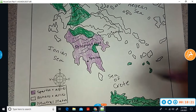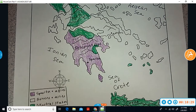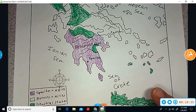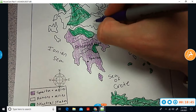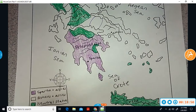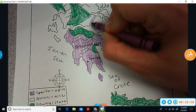Along with that little chunk of land, you need to color this little island purple too. Then coming up to where Athens is, there's a chunk of land that's purple kind of right in the middle. I'm going to trace it out. Inside there, color it purple. See right there? There's Athens, draw that little chunk. Inside, you're going to color it purple.